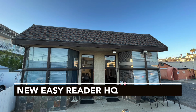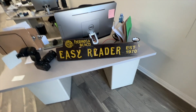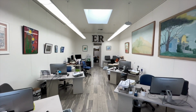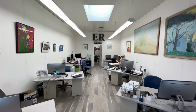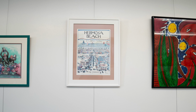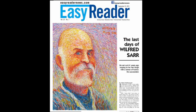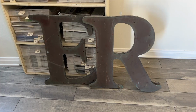So this is Cody. I'm the publisher of Easy Reader, and this is Easy Reader's new office, the fourth in our 50 years, and certainly the nicest in terms of ambience. It was formerly Larry Payday, the architect's office, and he left it in very good condition. Nice bright walls and high ceilings that are suitable for hanging artwork, and over those 50 years we've collected a fair amount of art by local artists like Wilfred Starr and John Van Hammersveld and Bob Stack, who's our former art director. So we're very happy.